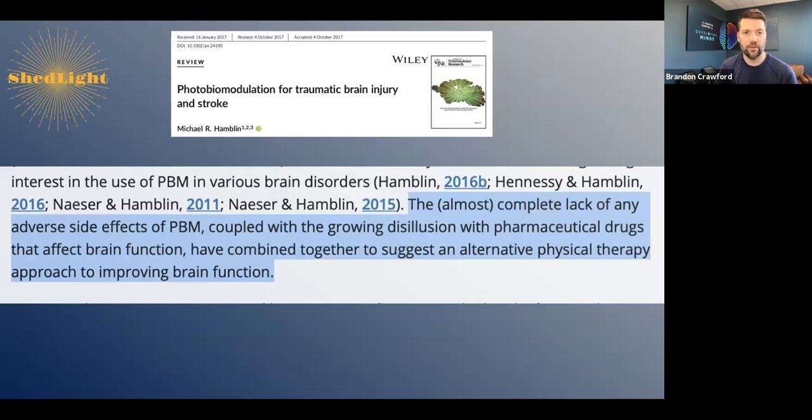Here's one that I love to quote. This is Dr. Hamblin. He's one of the leading authorities in laser and light therapy research. He's out of Harvard, okay? So he's saying that, look, the almost complete lack of any adverse side effects of photobiomodulation, coupled with the growing disillusion with pharmaceutical drugs that affect brain function, have combined together to suggest an alternative physical therapy approach to improving brain function. That's a really powerful statement coming out of Harvard research. The almost complete lack of any adverse side effects. How many times can a medication say that? Not very often, okay? Actually, never, okay? So, very safe modality that produces dramatic change.